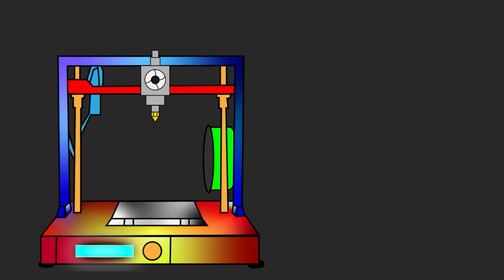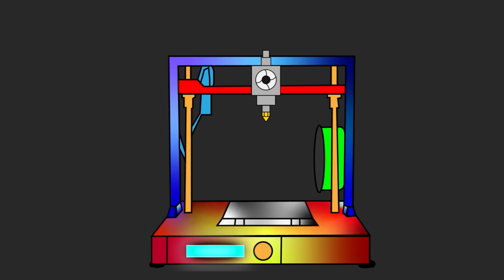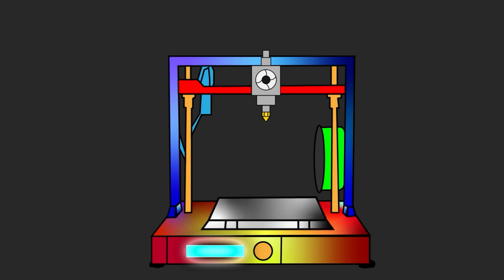First, we have the base, which provides support for the rest of the structure and typically contains the control panel and the input-output ports for the printer. The build plate sits on top of the base and is where the parts are constructed. Between different brands of printers, the build plate can vary greatly in size to allow for larger or smaller size models to be created. Many modern machines also utilize a heated build plate, which improves the first layer of a 3D print and improves the overall part quality.